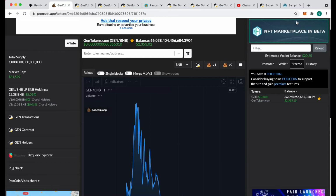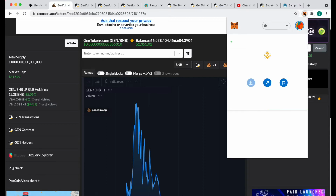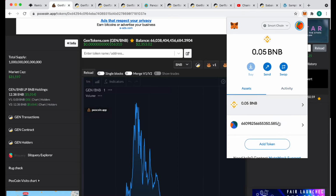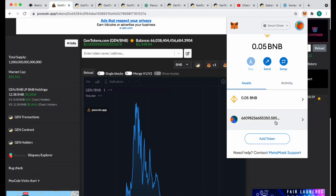So let's burn some tokens. I have just added them before this video to my wallet here, so they are in the assets. That's my BNB, and this is my balance of GenTokens. I have, thankfully, 2 6s at the beginning, which is really useful because I want to burn about a third. So I'm just going to change those 2 6s to 2 2s. That's going to burn a third of them, and I'll have left a couple of 4s at the start and then all these numbers. That makes my maths much easier.